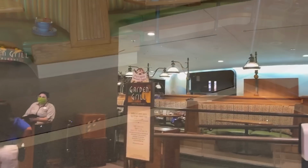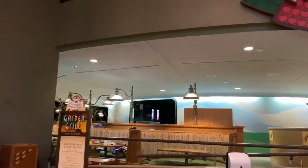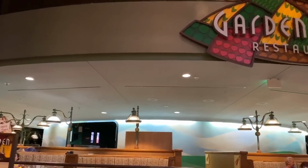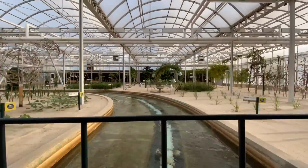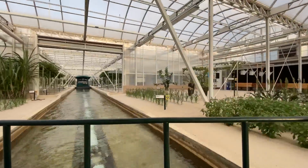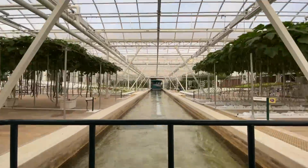So why the slow rotating function in the first place? As the restaurant turns, that sounds like a soap opera, but it's not. You'll be able to overlook scenes from the Living with the Land boat ride, which is located just below the restaurant and is one of the best rides ever created. I'll be taking no more questions at this time.